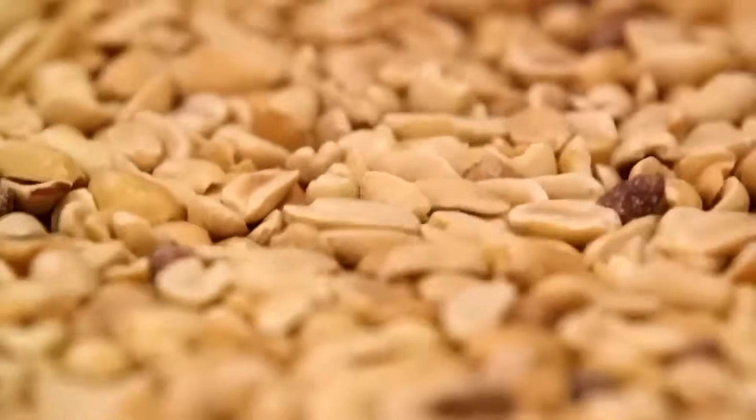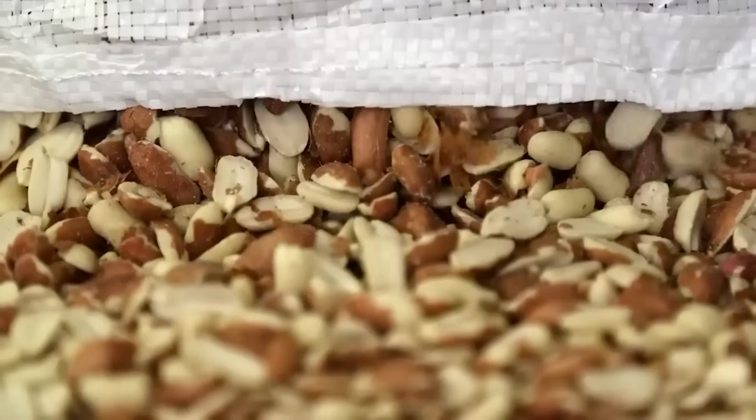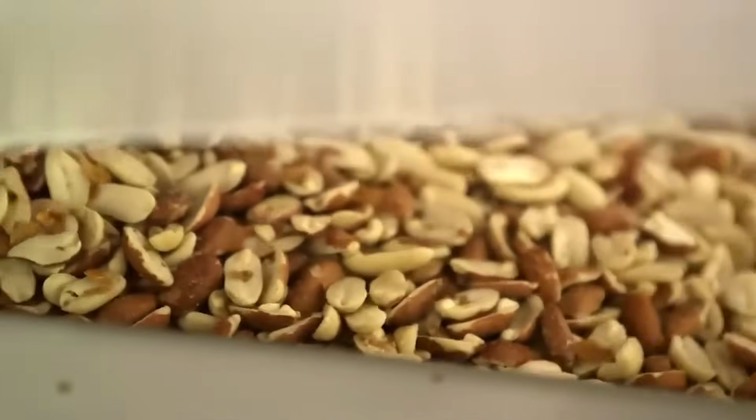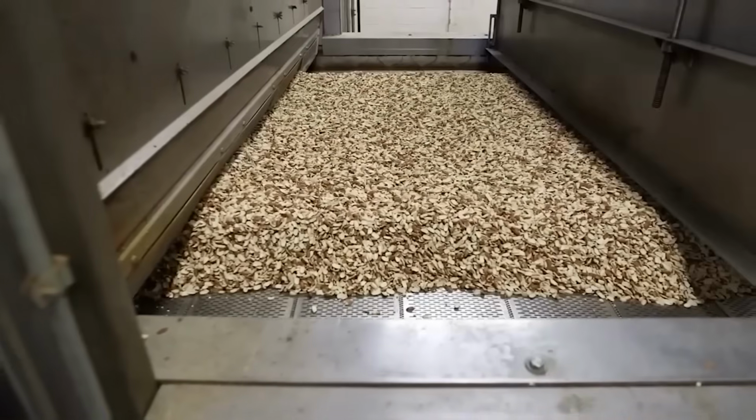Robotic systems handle many tasks, from sorting and cleaning peanuts to packaging the final product, reducing the need for manual labor and ensuring precision. Hygiene and safety are also top priorities in peanut butter factories.